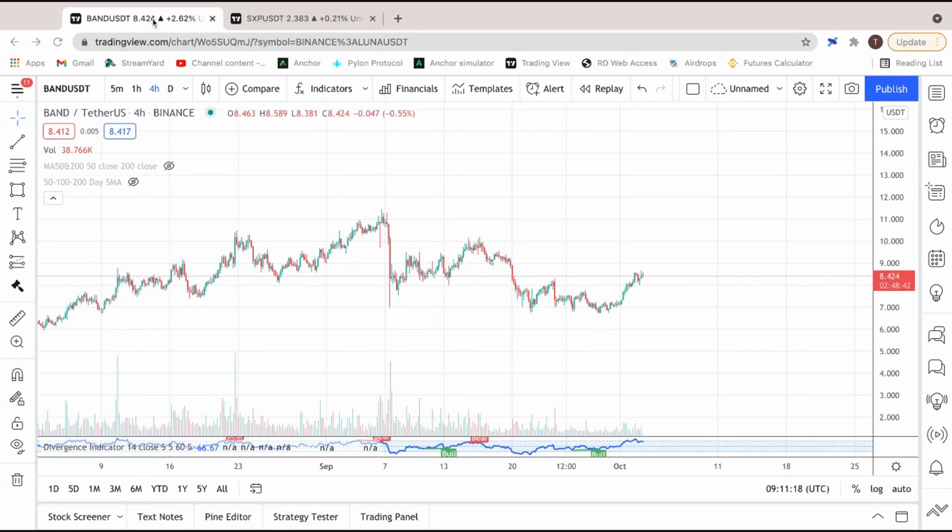These are some coins that a lot of the guys in the Discord have been holding. BAND is one that I also hold at this moment in time as well. So that's what we're going to dive into right now.